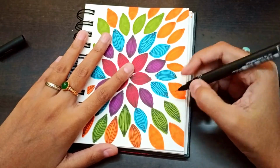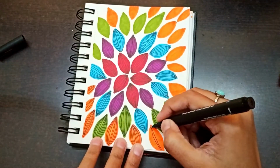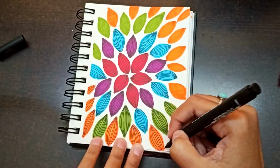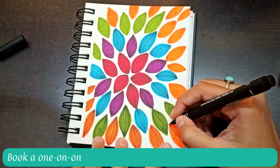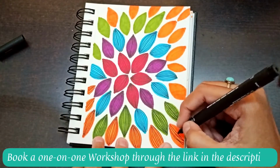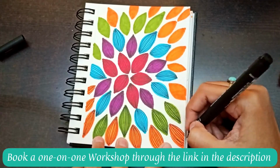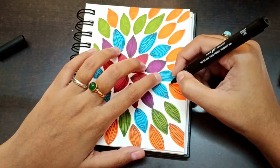And the last one: art therapy is not for everyone. This is a very big misconception because most of the time people think that they might need any art experience or art background or any particular art supplies or surfaces for indulging in art therapy. But to be honest, you can just pick up a paper and a pen or a pencil, whatever you have, and start indulging in art therapy.